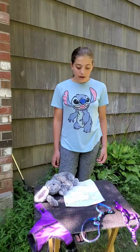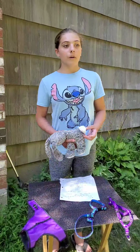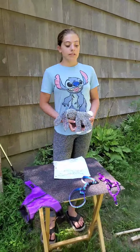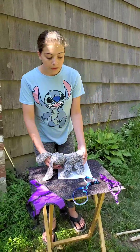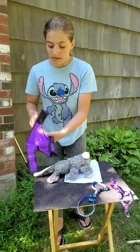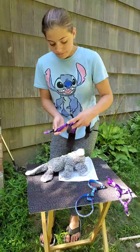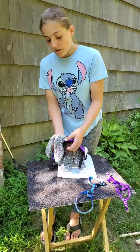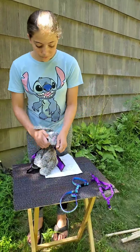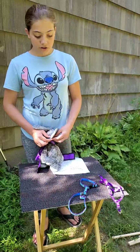And so now I'm going to show you what the right harness is for your rabbit when you're hopping, and the good ones and bad ones and why. I'll show you one of the bad ones first. So this is a not very good harness because when you are hopping your rabbit, there's so much fabric on the back that they won't be able to arch their back to jump.